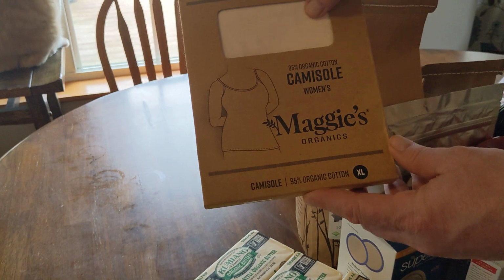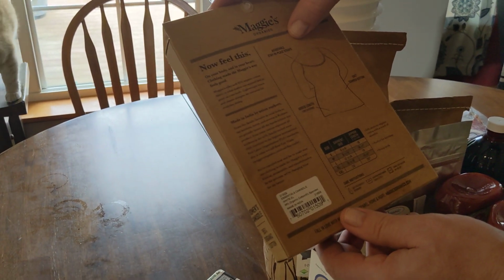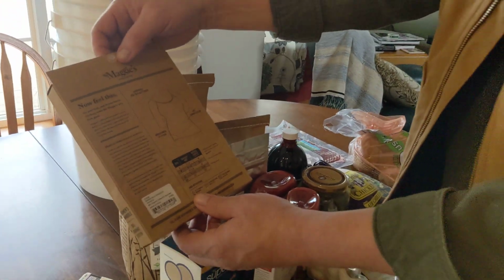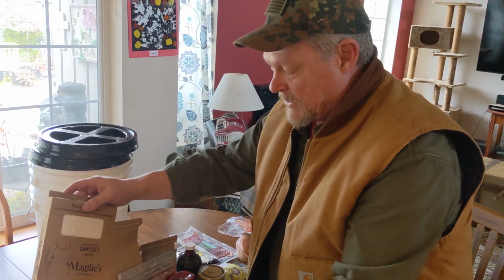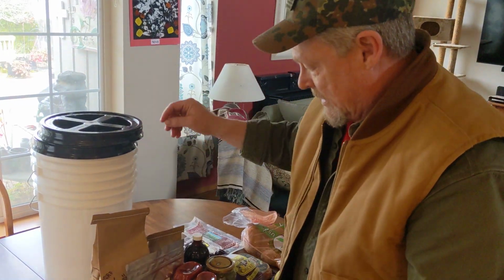She really likes this brand, not only their quality and they're comfortable, as it states here, but how they treat their employees and how it's sourced. And that's really important to us. You know, that is really super important. People are paramount in all of our lives, and it's great when we can support a company that treats their people rather well.